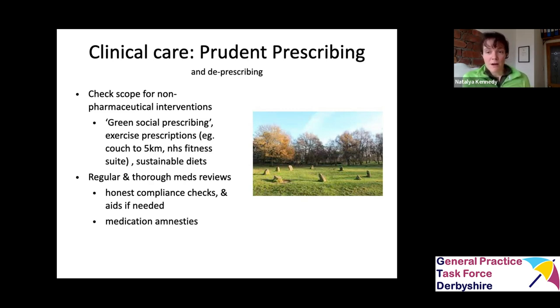Not everything can be treated without medication. We're lucky, we've got a lot of good meds that do a lot of good things. So for people who are on medications and need medications, how do we optimise those? So I think regular med reviews, so annual med reviews, and being pretty thorough about them.